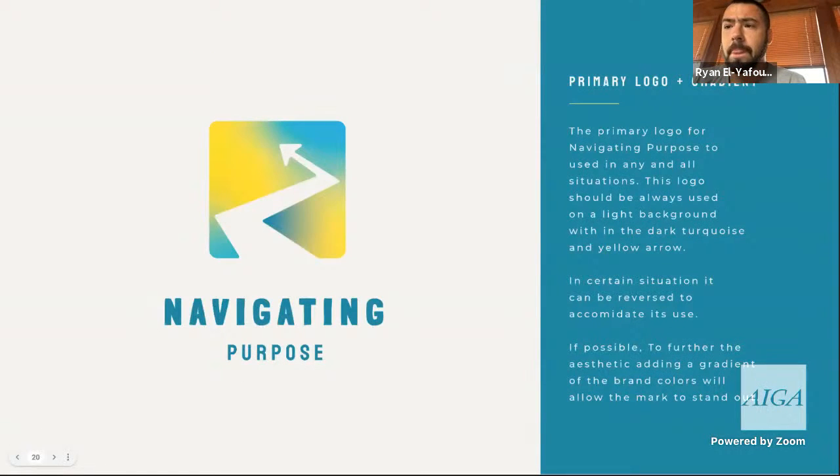Okay, so the primary logo, I gave you guys some insight, but I just want to read from this: it is used in any and all situations. The logo should always be used on a light background with a dark turquoise and yellow arrow. In certain situations, it can be reversed to accommodate its use. And if possible, you could further it with a gradient.